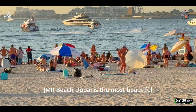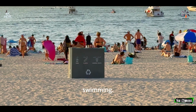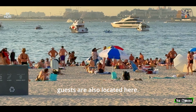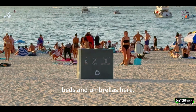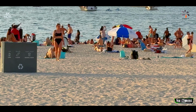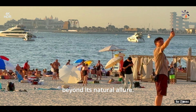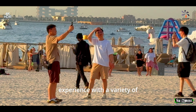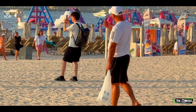JBR Beach Dubai is the most beautiful freely accessible beach in Dubai, where you can go swimming. Luxury hotels with sun loungers for their guests are also located here. You can also rent sunbeds and umbrellas here. The beach boasts clean golden sands and crystal clear waters, attracting those who love swimming and relaxing under the sun. Beyond its natural allure, the beach offers a comprehensive urban experience with a variety of restaurants, cafes, and shopping areas.